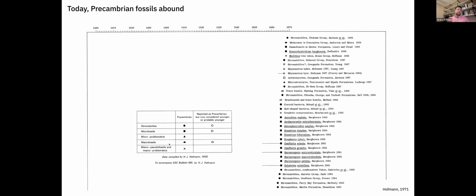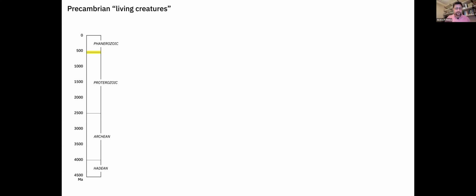I think it's probably useful now to just explore what we know about life up to this time period, up to the Precambrian-Cambrian boundary. And then I'm going to drill in on those Ediacaran biomineralizers that I want to tell you a story about. So here I'm just showing a timeline going from 0 Ma to 4.5 Ga. In yellow, I've marked the boundary between the Precambrian and Cambrian, and I've marked the eons here.